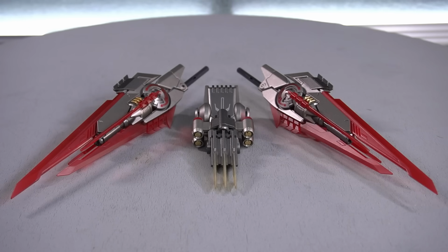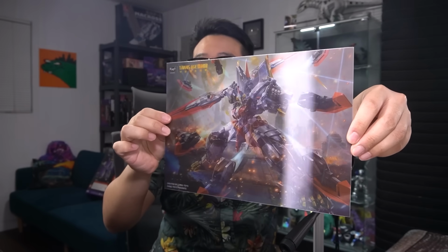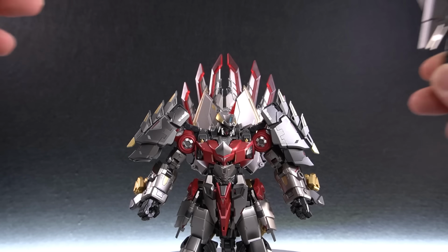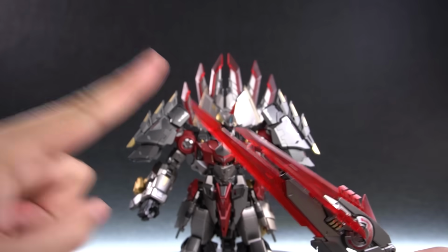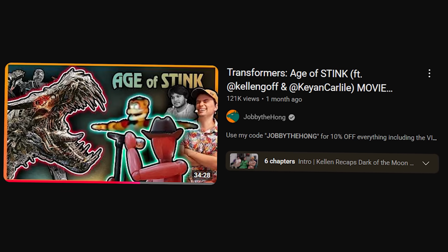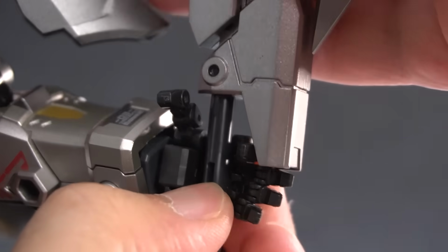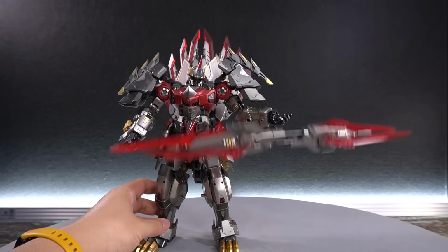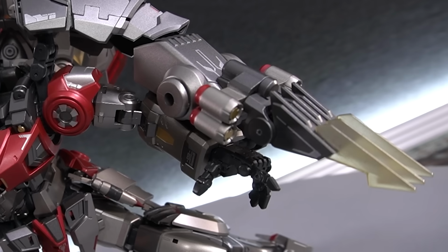For now, let's talk about his accessories, which includes this giant shifting card that's not a mousepad, goddammit. These smaller cards, one normal and one lenticular, and no red envelopes. I'm so sorry. No dim sum tonight. As for accessories that matter, these stupidly cool blades. These remind me of the Dinobot Slug from Transformers Age of Extinction. Movie review featuring Kellen Goff and Keen Carlisle. They just tab into the hands, allegedly, and you could combine them into a pretty sick staff. You also get this Wolverine claw, but just one of them.